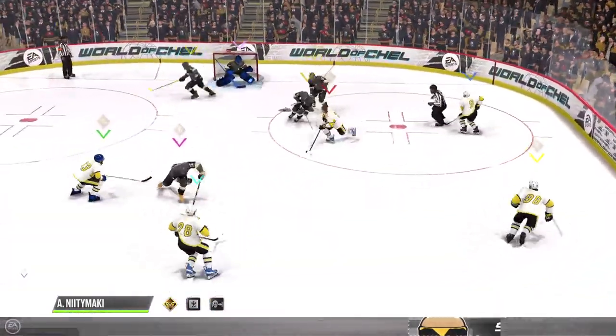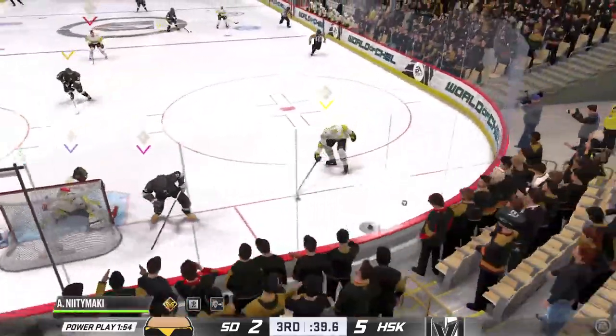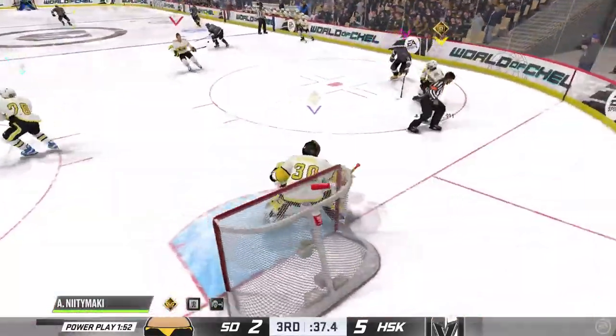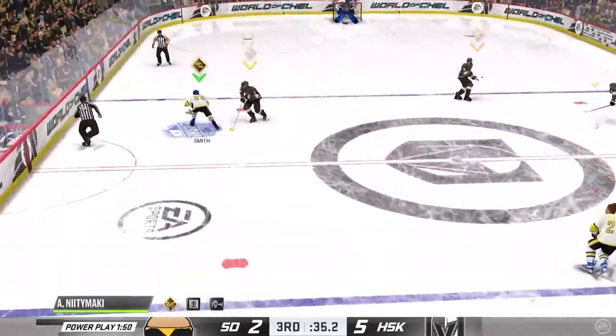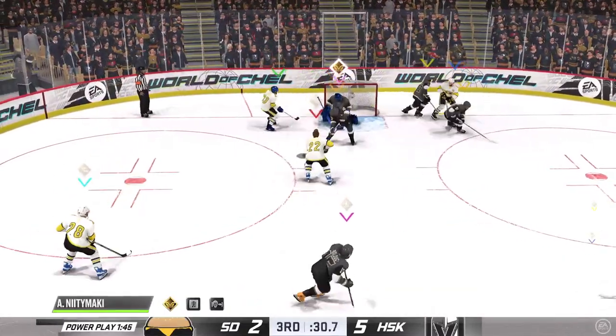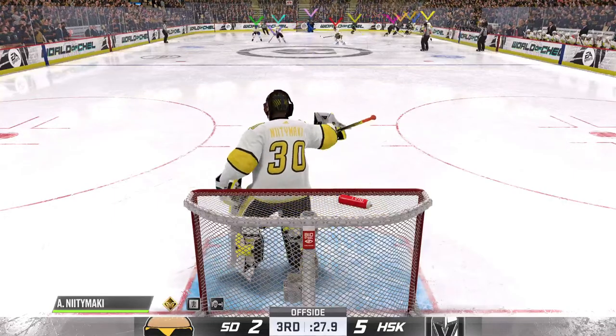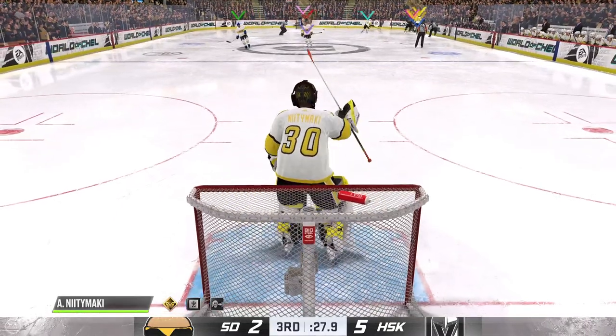Puck is dropped and he wins the draw here in the defensive zone. And the puck clears the zone. And he stands tall in goal. Now a quick pass to Smith. Takes it into the slot. And he's got the answer for that one. Offside the call. We'll get a faceoff coming up.